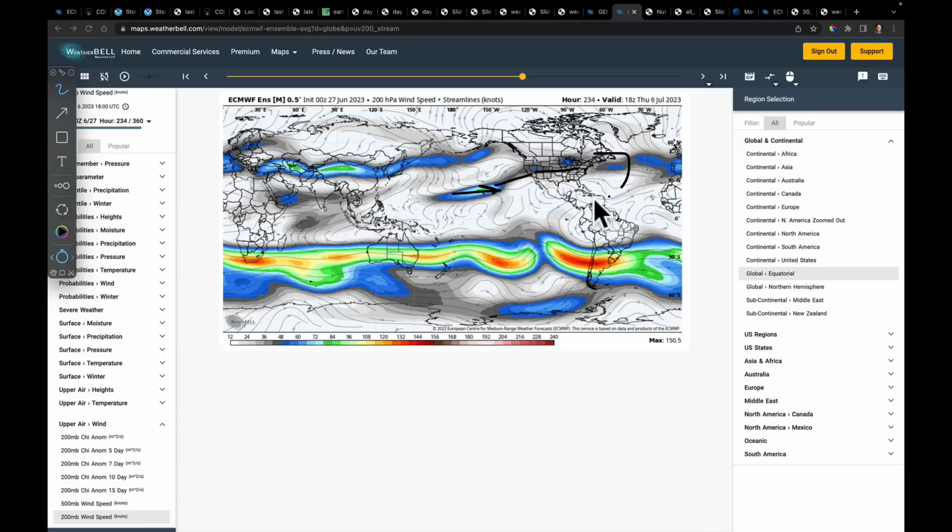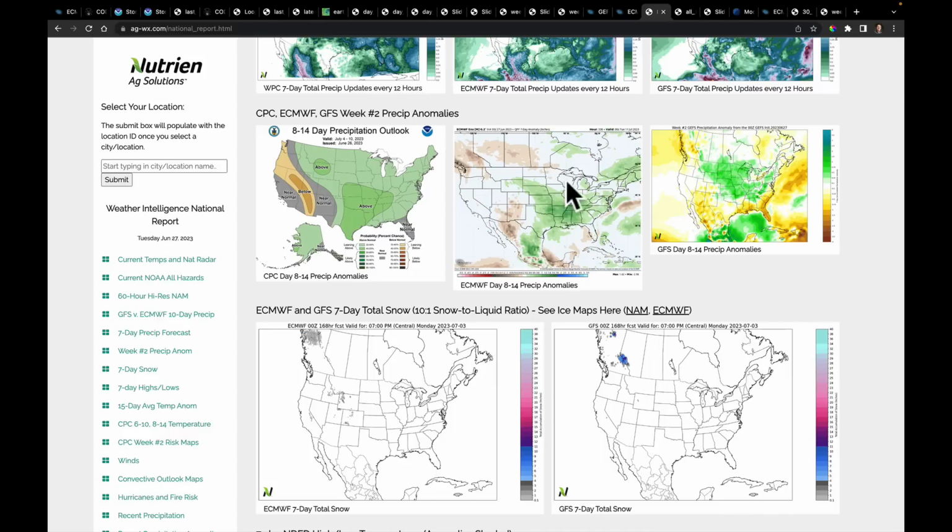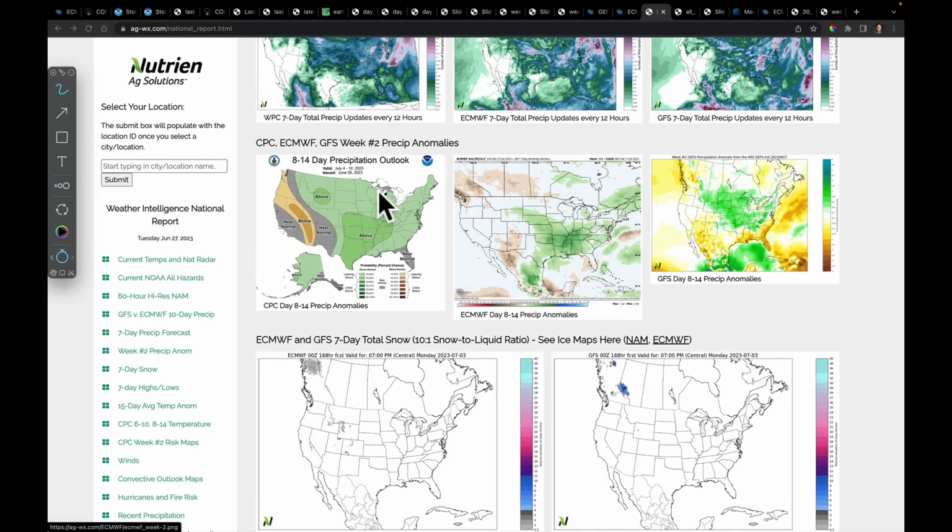There still is no indication of a big Bermuda high that's returning, but this particular setup is one of the main reasons why the models continue to show for day 8 through 14, which would take you from the 4th of July to the 10th of July, just more storm activity. And the European came back in with it as well here.